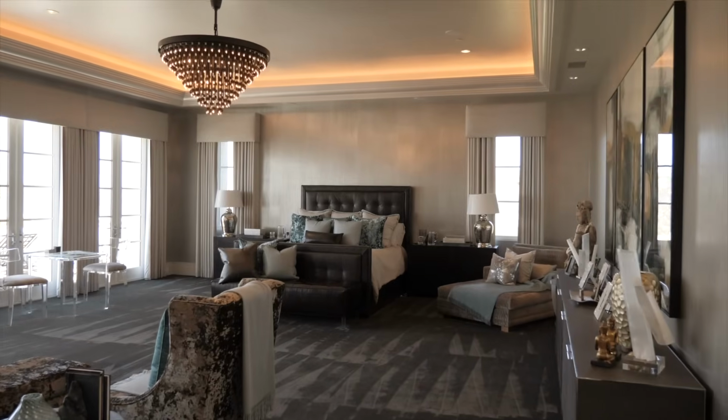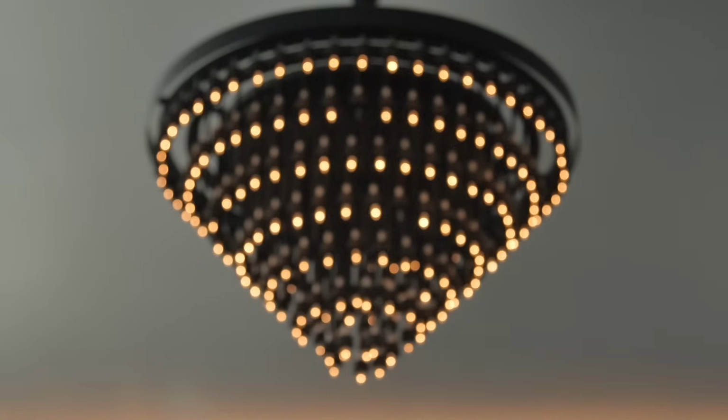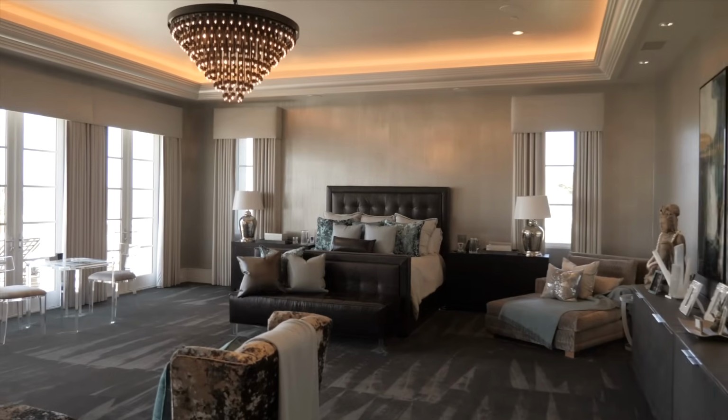And here is where the magic happens. So the master bedroom bathroom combination, it's huge. Okay, so this is our master bedroom.